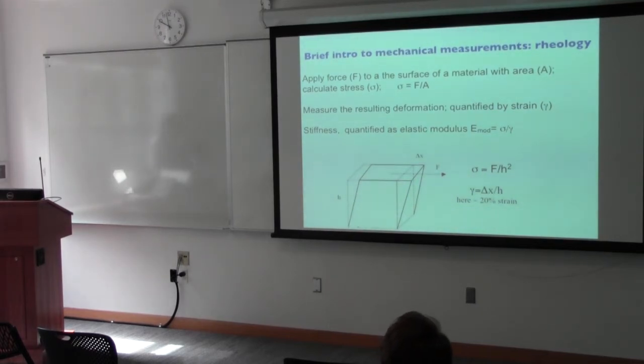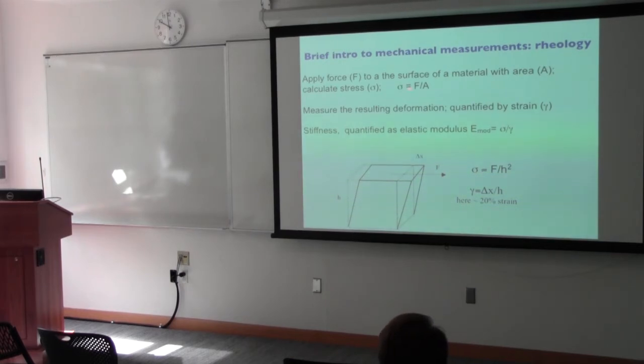It's very much analogous to measuring the spring constant. You take a spring, you hang a weight from it, you look at how much that spring elongates. It's basically that with some geometry mixed in. Okay, so you apply a force to a certain area, and the bigger the area, the bigger the piece of tissue, the more force you need to deform it. So you need to normalize by the area to generate a variable called stress. Usually it's shown as sigma, lowercase sigma. So force divided by area is something called a stress. And stress has units of force over area, surprisingly. And in SI units, that's a Newton over meter squared, which is a Pascal. That's where Pascal comes from, force over area.